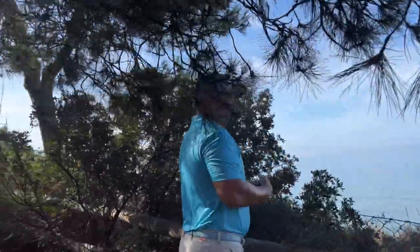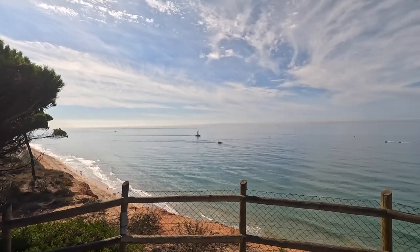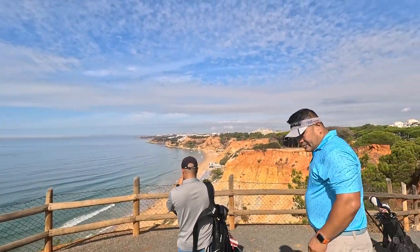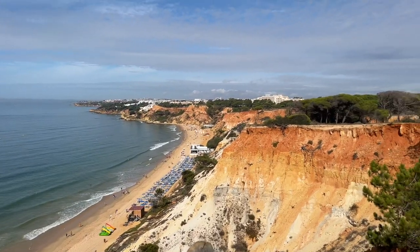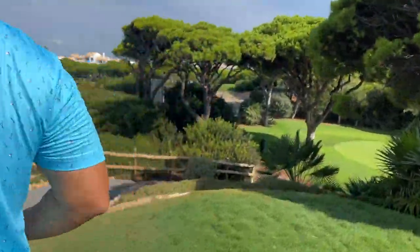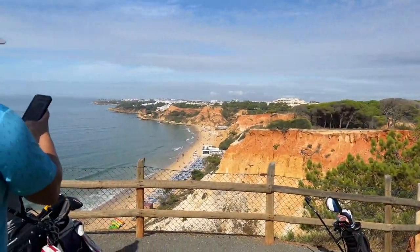After hitting our tee shots on number 5, we had to walk down the hill a little bit here and just check out the amazing views over the ocean. I mean, it's truly spectacular. Can you even see the green? Yeah, barely. This would be a hard shot.